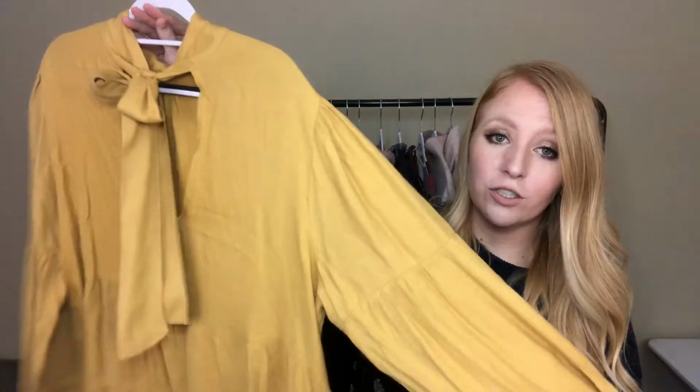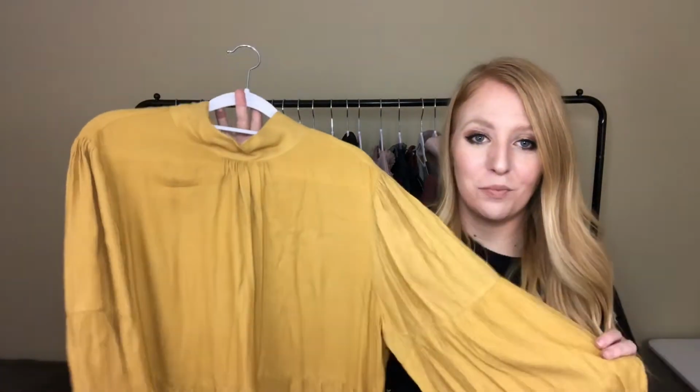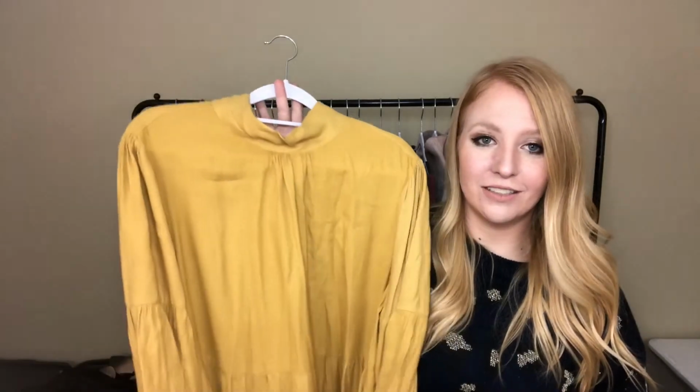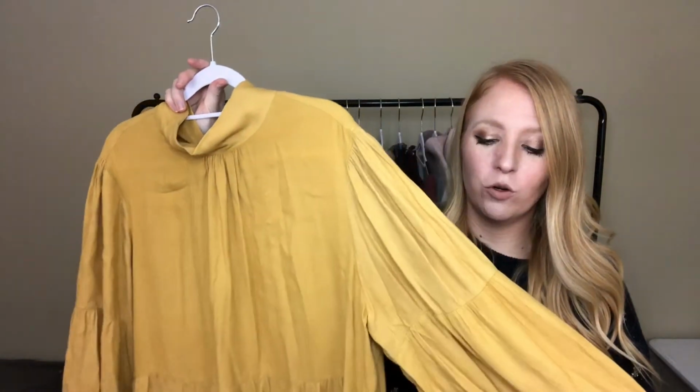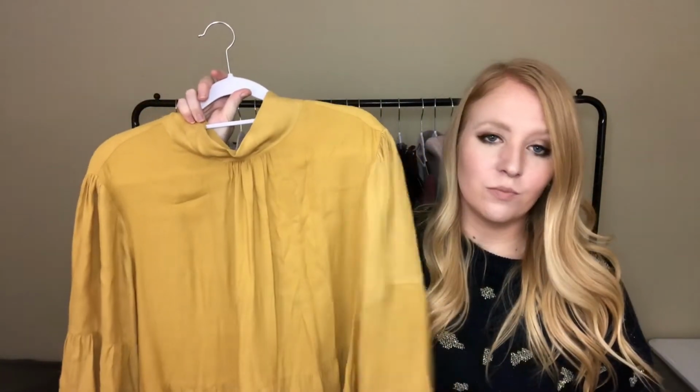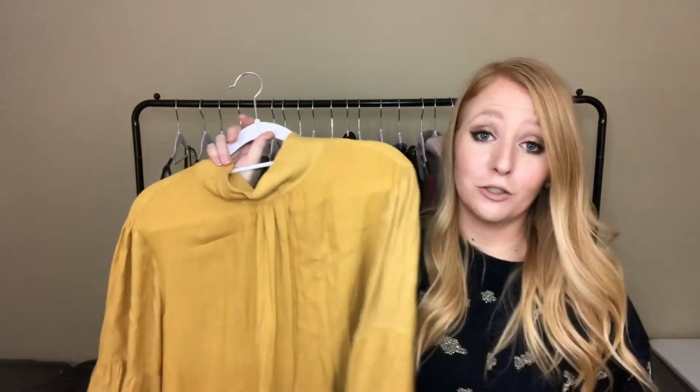It has a ton of interest because, like I said, it retails for $150. I listed it for $25 in my closet, so as a Maeve Anthropologie piece, it's getting a ton of interest, but I'm sure people go in the listing and see the stain and aren't quite as interested anymore. So we'll see what ends up happening with this. Right now it's in my closet, noting the flaw, for $25.